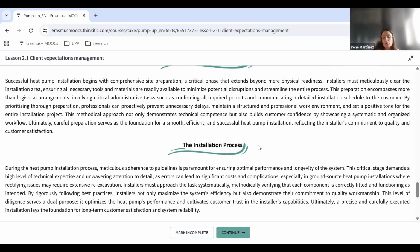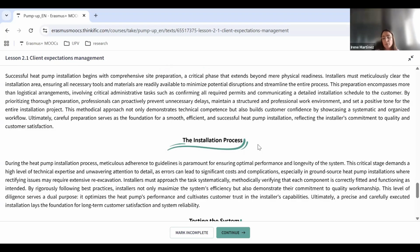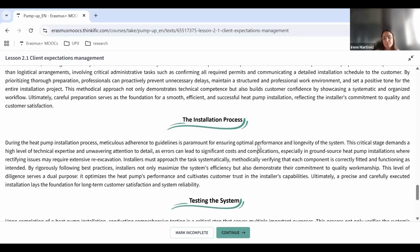This stage also includes testing the system for optimal operation, conducting performance benchmarking under different load conditions to verify that the flow rates and temperatures align with the original design specifications.